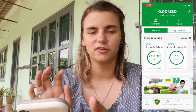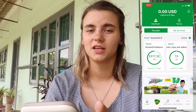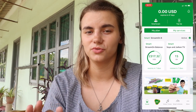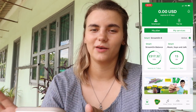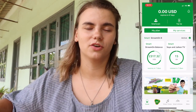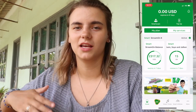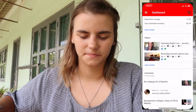I've had this data for a month, you get it for 1 month, and I've almost been at 1 month, and that's how much I've used. So if you're buying Smart, do not buy the $8 a month because you will never use all of it. Only buy the $1 for 1 week, because I wasted so much money thinking that I would need a month's worth of data, and I have so much left. And if you don't use all your data, you lose the money. So a little pro tip in Cambodia, just pay the $1 one and then just refill it after the $1 is up.